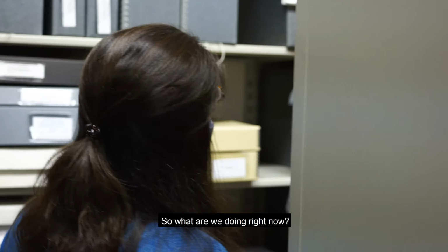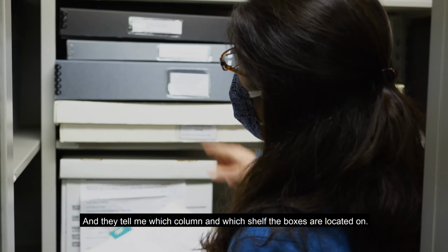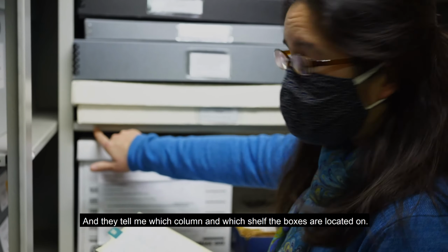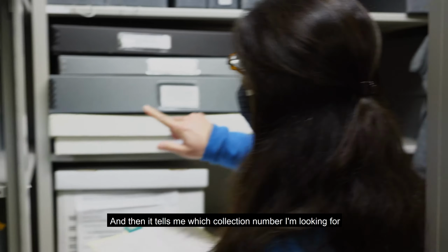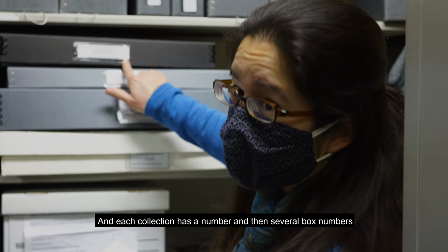So what are we doing right now? Right now, I have a list of the items I'm looking for, and they tell me which column and which shelf the boxes are located on. And then it tells me which collection number I'm looking for, and each collection has a number and then several box numbers.